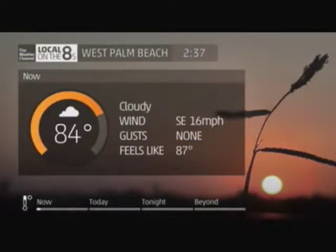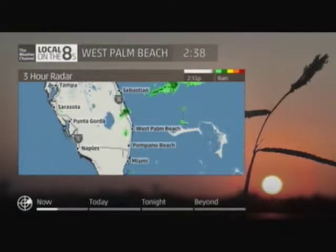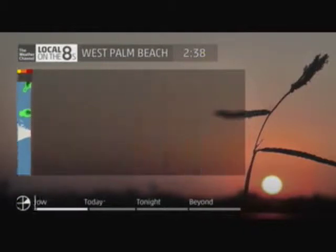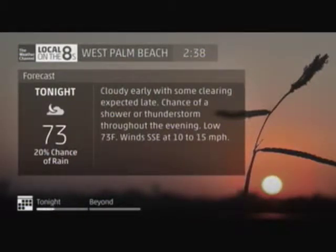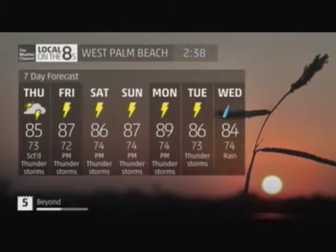Currently in our area, 84 degrees under cloudy skies. This afternoon, mixed clouds and sun with scattered thunderstorms. High 85. Chance of rain 50%. Tonight, skies clearing overnight. Chance of a shower or thunderstorm through the evening. Low 73. Friday, thunderstorms developing in the afternoon. High 87. Chance of rain 90%. Here's our 7-day outlook.